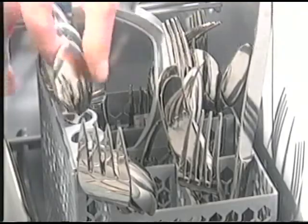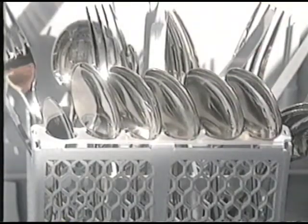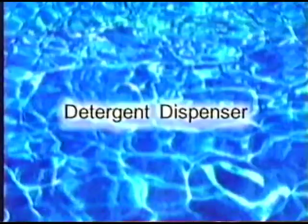This elevated platform lifts those hard-to-clean teaspoons and soup spoons into the direct line of spray. Make sure they face toward the centre of the tub like this. And be sure to keep silver and stainless steel separate, as they can stain one another.